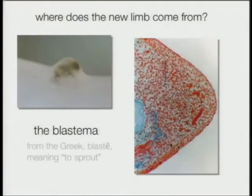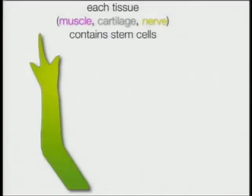So where does the new limb come from? It comes from the blastema. Here's a picture of that little blastema, and there's a tissue section through the blastema. This comes from the Greek word meaning to sprout. The entire ability to regenerate all the tissues of the limb are contained within that little group of cells. So here's an experiment that was just published in July 2009 that helps us understand how this is possible.